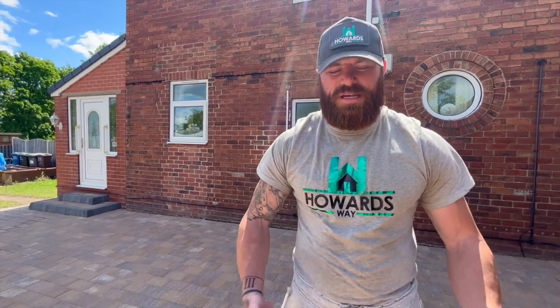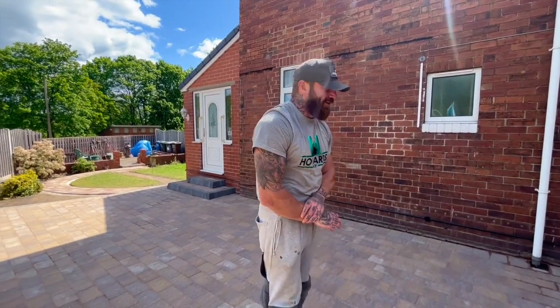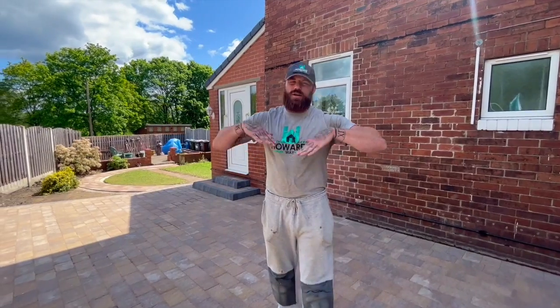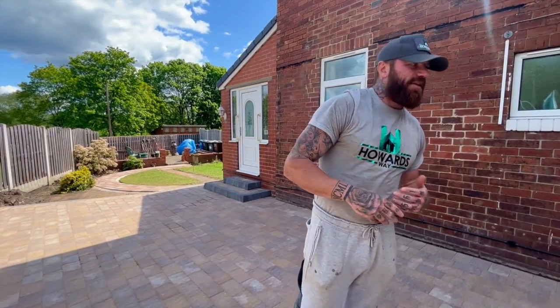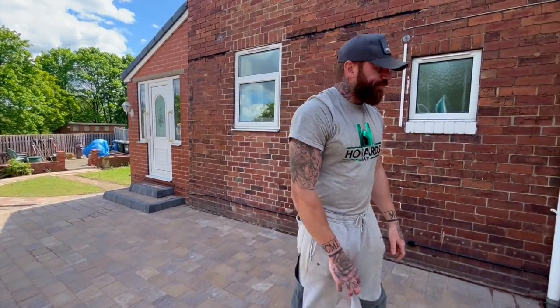If there were ever something, the assessor, Neil, would come out and take parts of it up to check the spec, which is 200 mil hardcore, a membrane, your screed and that, all compacted in layers, which you should be doing anyway, but clearly, as we all know, that ain't what most people are doing. So the block paving is all over the shop. It shouldn't do that, especially within 12 months.